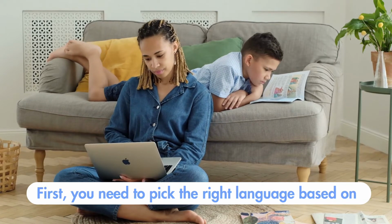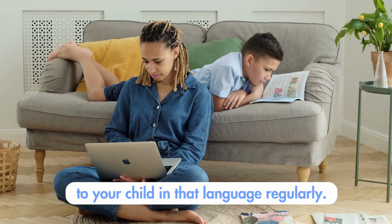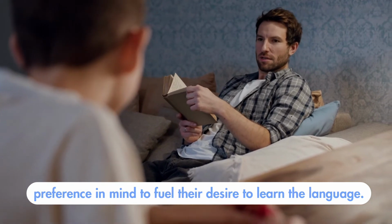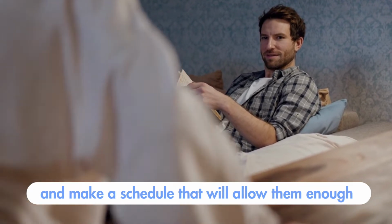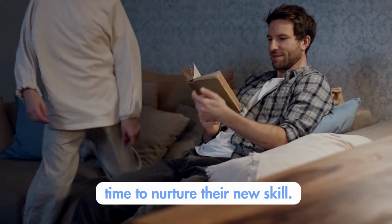First, you need to pick the right language based on whether you have teachers or adults around to talk to your child in that language regularly. For older children, remember to keep their language preference in mind to fuel their desire to learn the language. You'll have to find the materials your child will need and make a schedule that will allow them enough time to nurture their new skill.